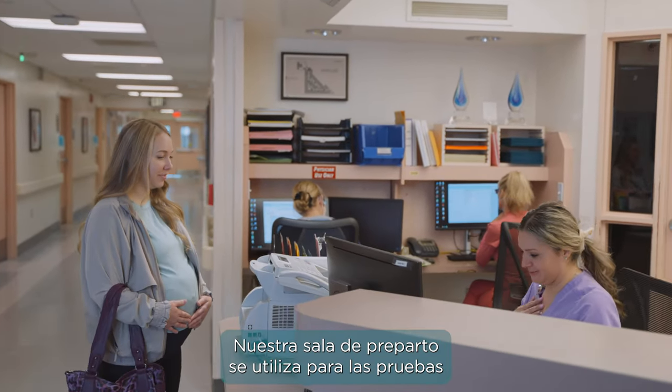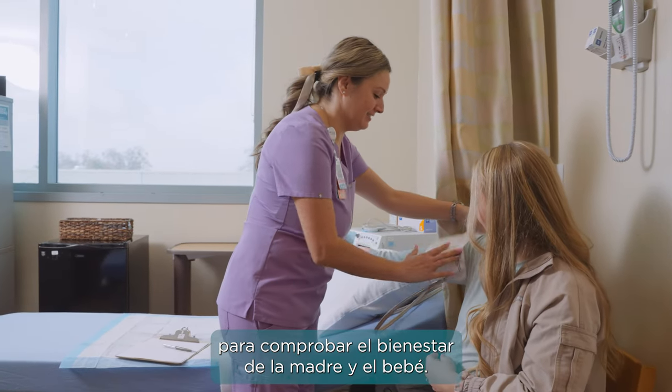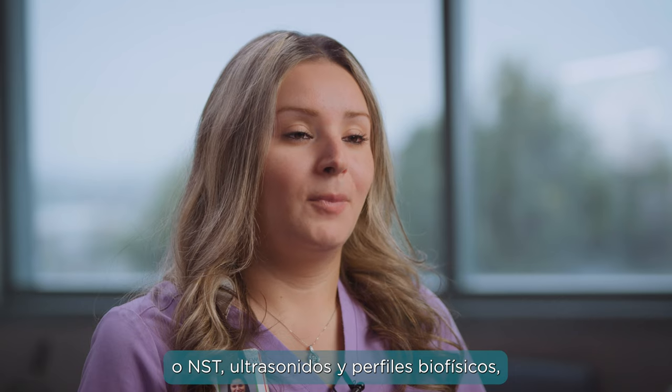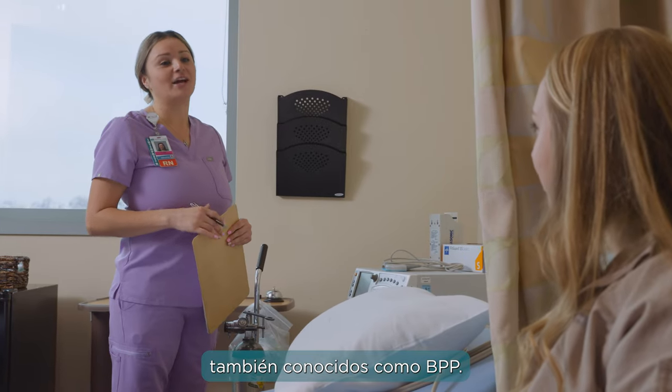Our antepartum room is used for testing that is ordered by your provider to test for mother and baby's well-being. Tests that are done in this room are non-stress tests, which are NSTs, ultrasounds, and biophysical profiles, which are also referred to as BPPs.